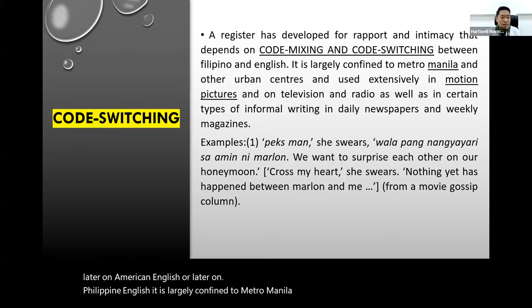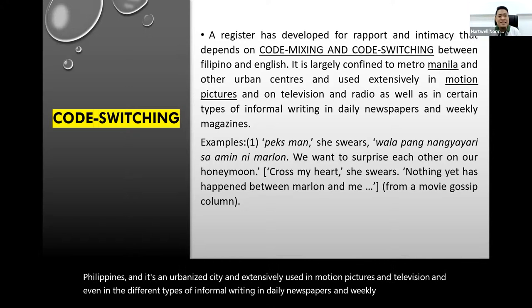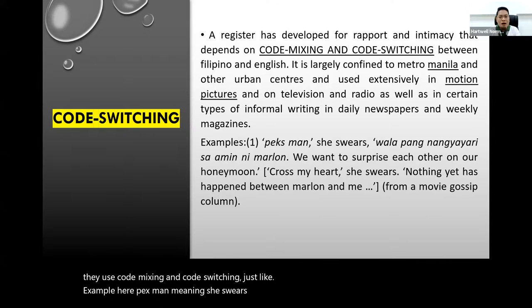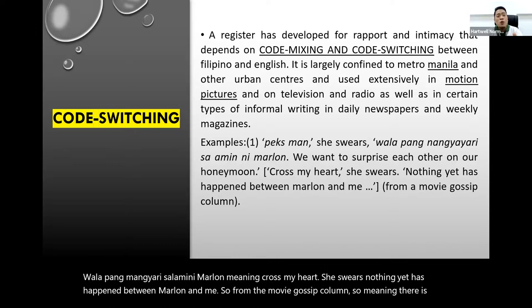Manila City is the capital of the Philippines, and it's an urbanized city, and extensively used in motion pictures and in television, and even in the different types of informal writing in daily newspapers and weekly magazines. In some magazines and newspapers already in the Philippines, they use the Philippine English and they use code mixing and code switching. Just like, for example, here, Pexman, meaning she swears, wala pang nangyayari sa amin ni Marlon. Meaning, cross my heart, she swears, nothing yet has happened between Marlon and me. So from the movie gossip column. So meaning there is already code switching there and code mixing.